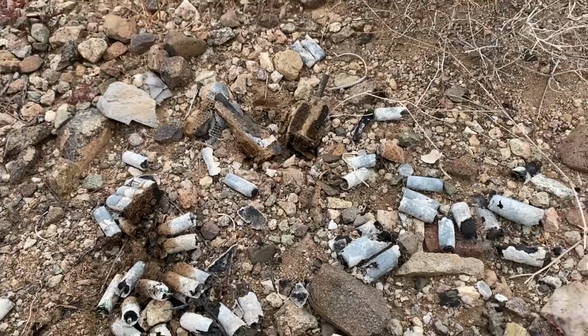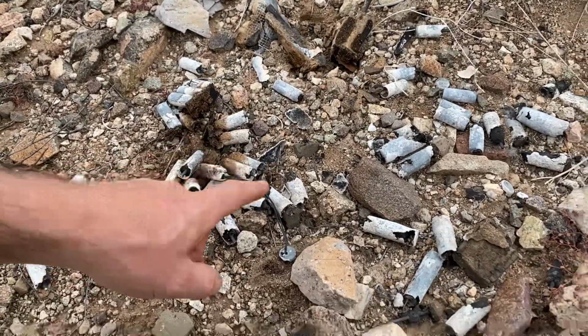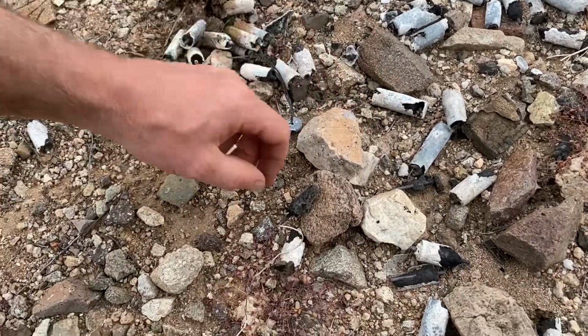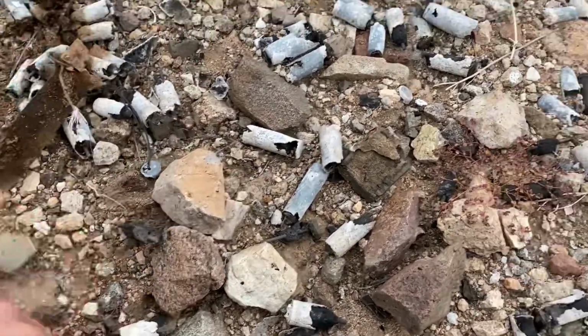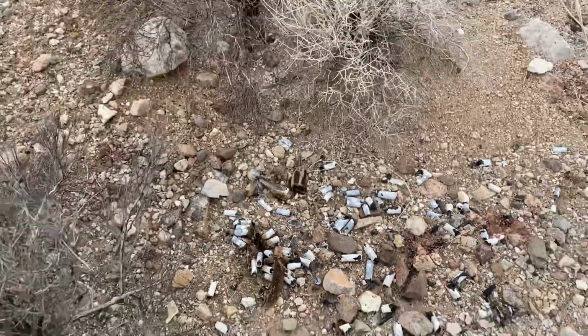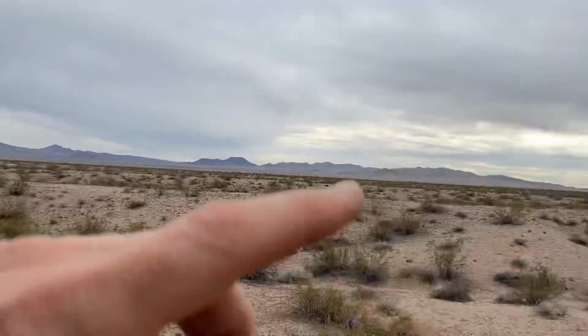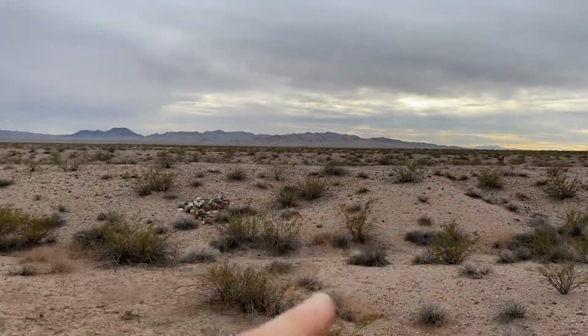Funny, I was just talking about explosives, and that was my first thought when I saw this. Maybe we're just now starting to get hit with some rain. Head back to our camp.